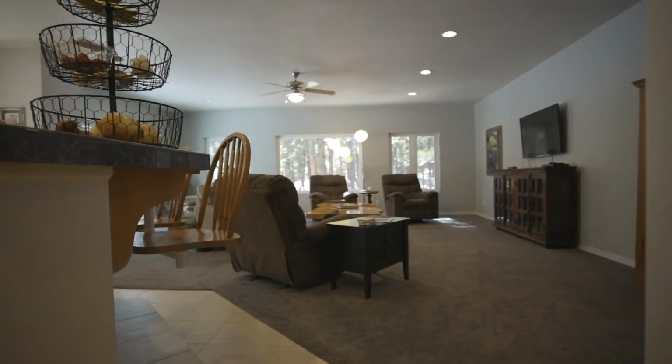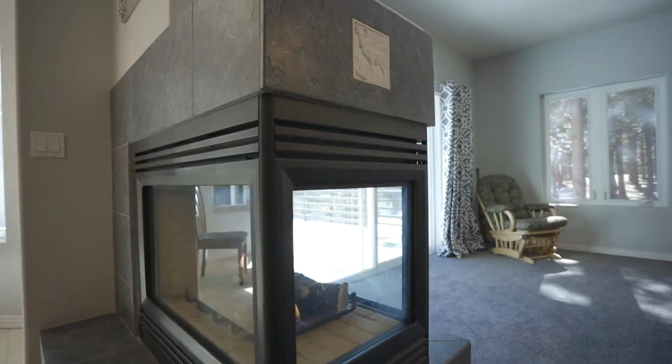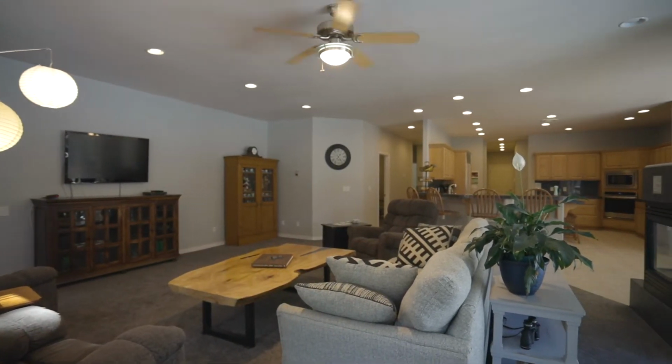Also on the main level is the generous great room, which opens to the kitchen and the private back deck. Here you'll find a 3-sided fireplace and plenty of natural light that displays the beauty of the forest.